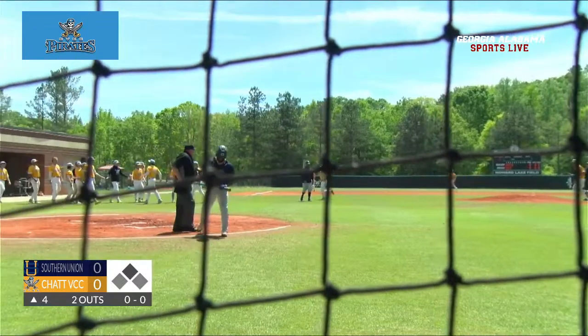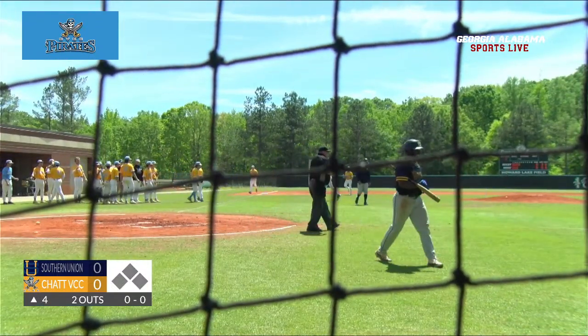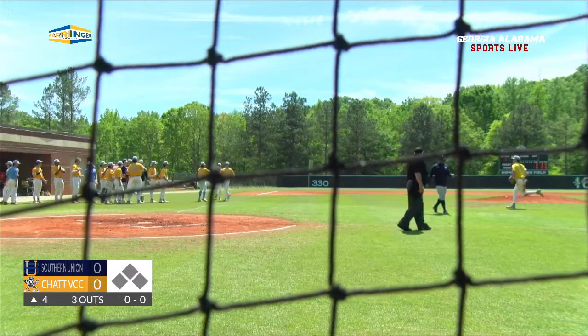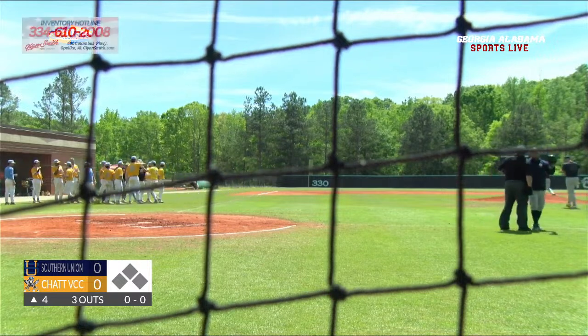So one hit, one left, no run scored for the Bison as we head to the home half of the fourth. It's still 0-0. You're watching Georgia Alabama Sports Live's coverage of college baseball, presented by Glenn Smith Chevrolet GMC.